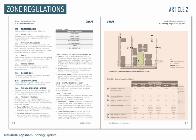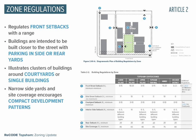The right-hand page includes the first set of building regulations by the zone. Notice the table format for the regulations keyed to the diagrammatic plan above. Let's take a closer look at these regulations. Within the table header in dark gray, you see the Topsham Center zones listed. Step 1 is to look at the zone map and determine your zone.